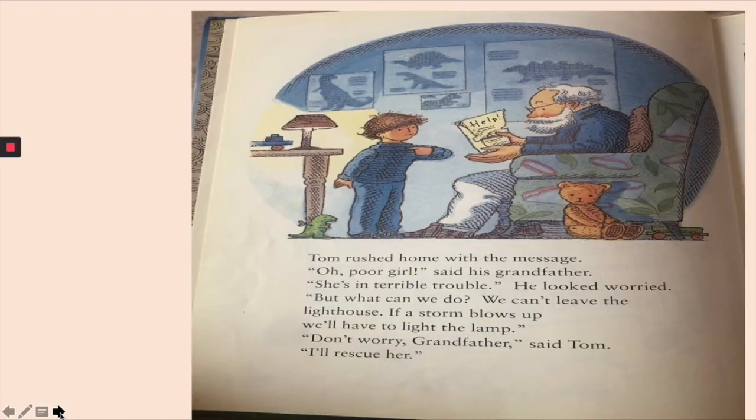Tom rushed home with the message. Oh, poor girl, said his grandfather. She is in terrible trouble. He looked worried. But what can we do? We can't leave the lighthouse. If a storm blows up, we'll have to light the lamp. Don't worry, grandfather, said Tom.